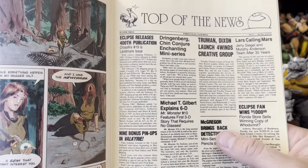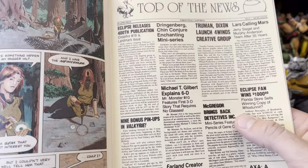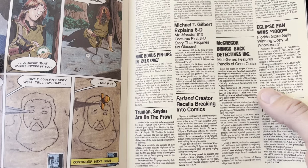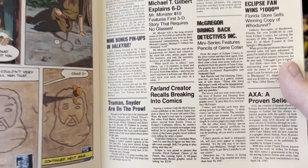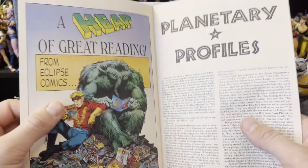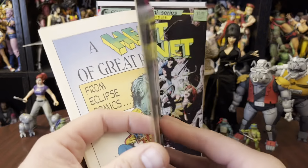Top of the news. Eclipse reaches 400th publication. Crossfire 19. 9 bonus pinups on Valkyrie. Truman Snyder on the prowl. Farland creator recalls breaking into comics. This is some interesting stuff. I bet each one of these would be pretty interesting pieces of Eclipse. There's the Heap. I love the Heap.